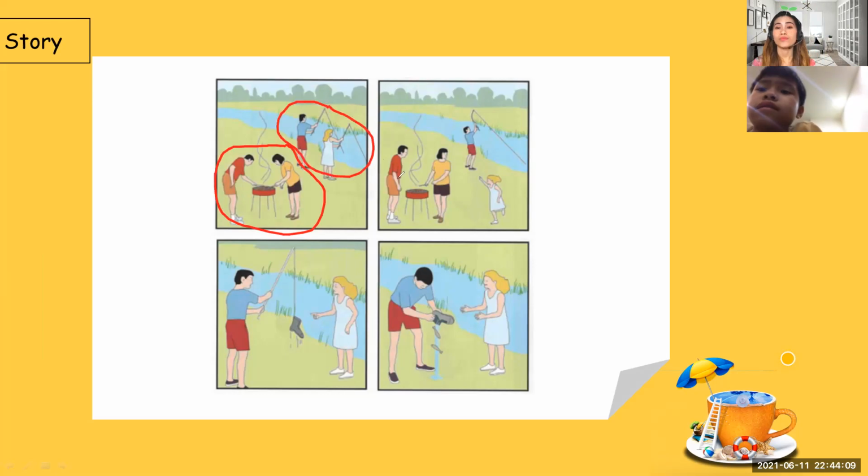Okay, now your turn. Tell me what they are doing. Mom and dad, what are they doing? Do you know what they're doing? They are grilling. Okay, this is a grill. Yes, grilling. How about the children? The children are fishing. Fishing!